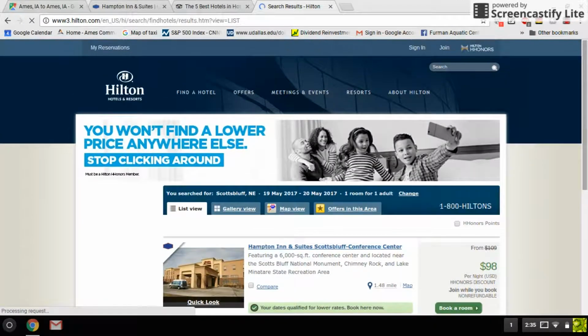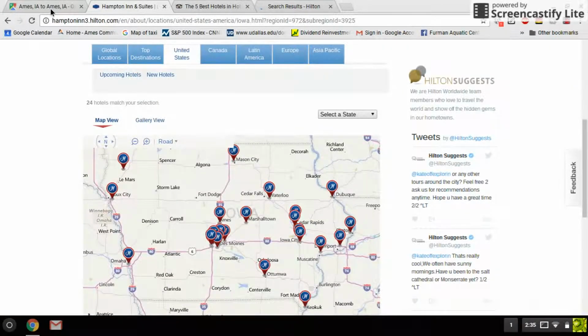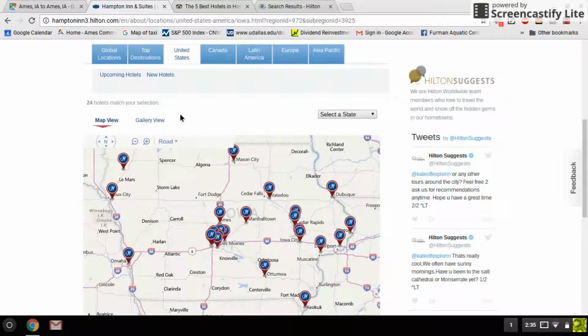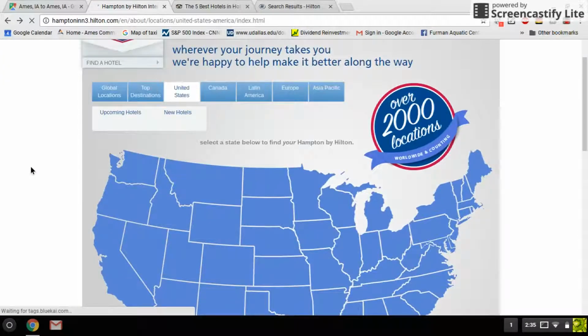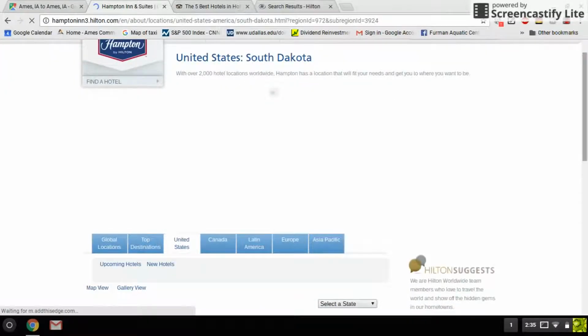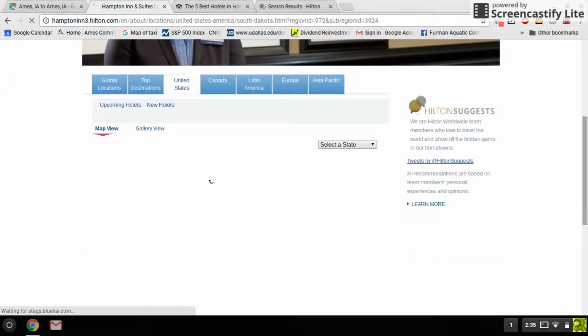We're right on track. Now, something to note is one of the towns that we wanted to stop at was Hot Springs, South Dakota. It just worked out logistically with some of the other stuff that we're going to do. I know that because I already did some of that work that I'll show you in another video. So what we're going to do is go to South Dakota here, and we're going to see what our options are from our primary hotel chain.